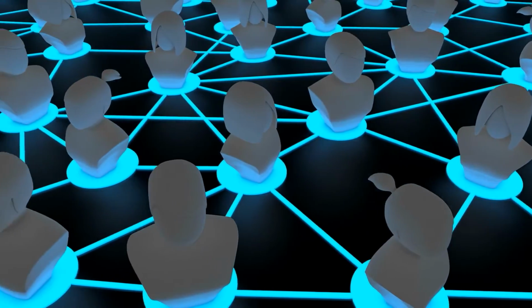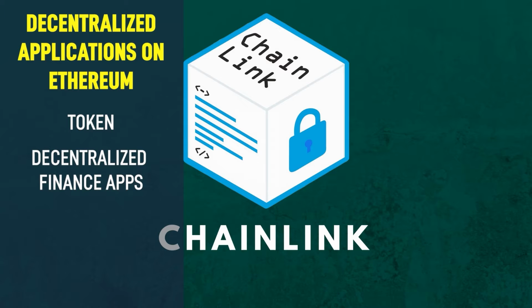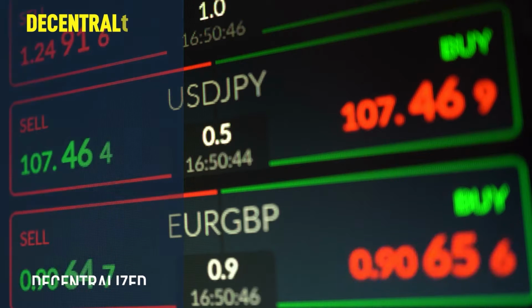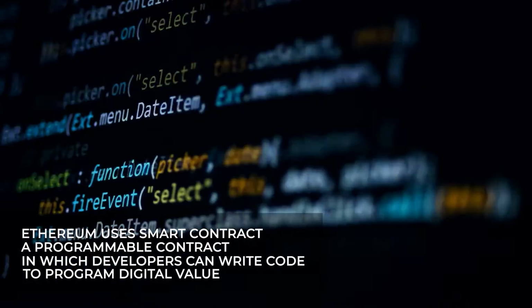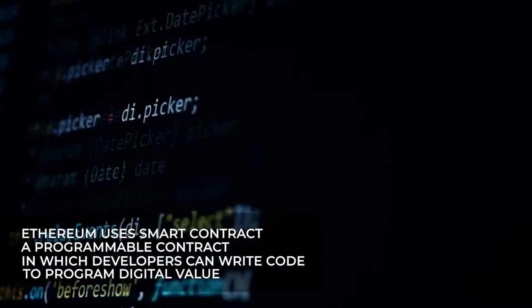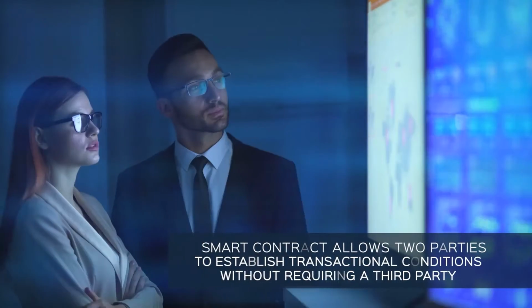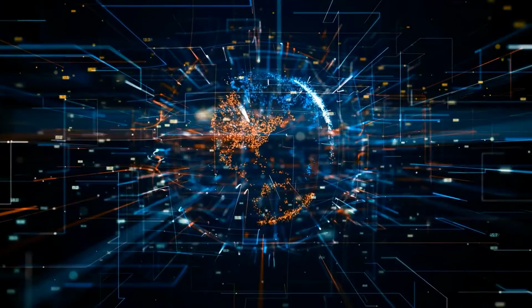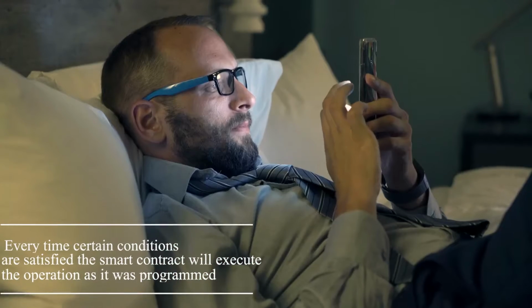Examples of decentralized applications built on Ethereum include tokens, decentralized finance apps, lending protocols, and decentralized exchanges. Ethereum uses smart contracts, programmable contracts in which developers can write code to program digital value. A smart contract is a programmable contract that allows two parties to establish transactional conditions without requiring a third party for implementation. Every time certain conditions are satisfied, the smart contract will execute the operation as it was programmed.